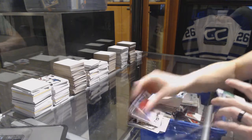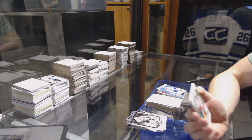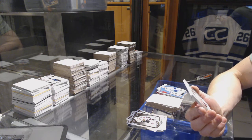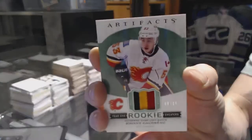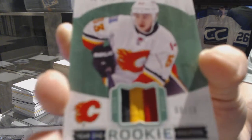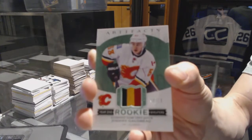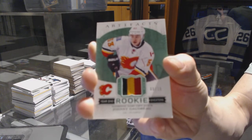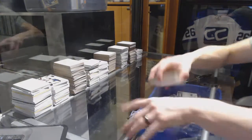And we finish with, oh, sick, an ever so slightly four color year one rookie sweaters patch, numbered 8 of 16 for the Calgary Flames, Johnny Gaudreau. Really a three color. You can just see a sliver of white in there. 8 of 16, year one rookie sweaters patch for the Flames, Johnny Hockey. So there we go, boys and girls, children of all ages.